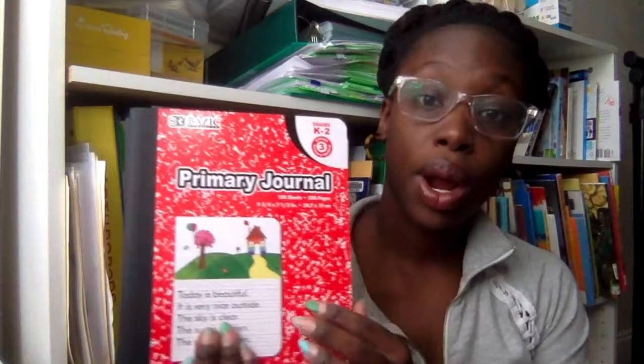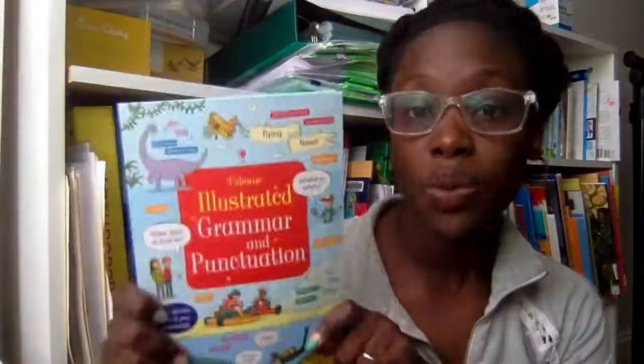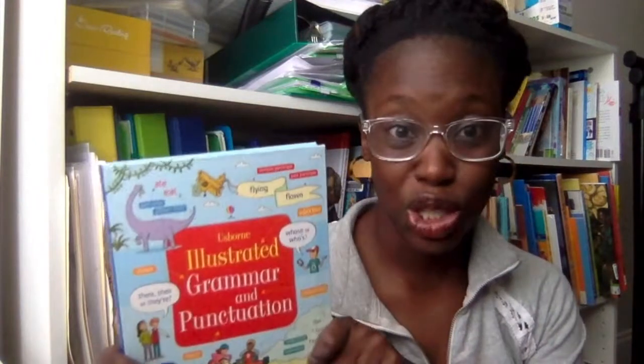For primary journal composition notebooks. And by that, we have the handwriting lined paper and space to illustrate up top. We have 4 of the wide ruled junior composition books. 2 mini flashcards, 1 colored, 1 white. Roll a Story dice. And an Usborne illustrated grammar and punctuation.